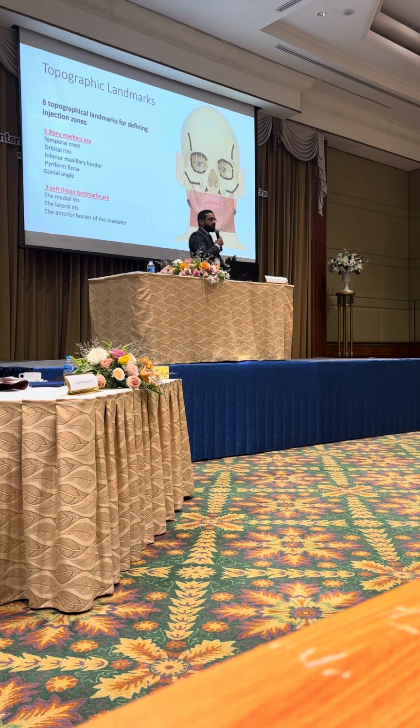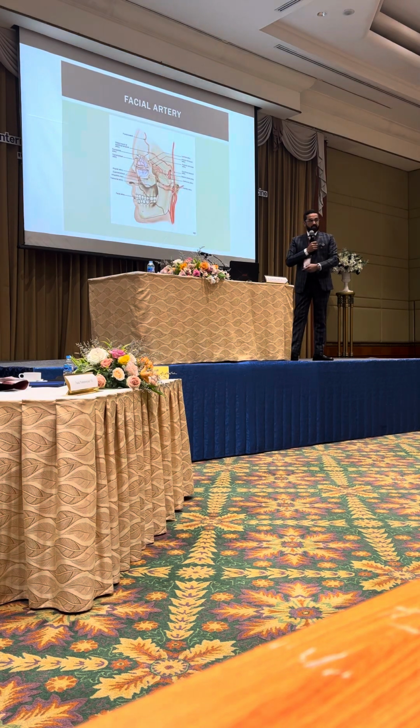Now, what is the most dreaded complication that you look into when you're doing injectables? I would be telling you each one of them in a very small duration, because we already have a paucity of time. So, most important thing is to understand the arterial supply, because on the face you have both external and internal carotid artery supply.